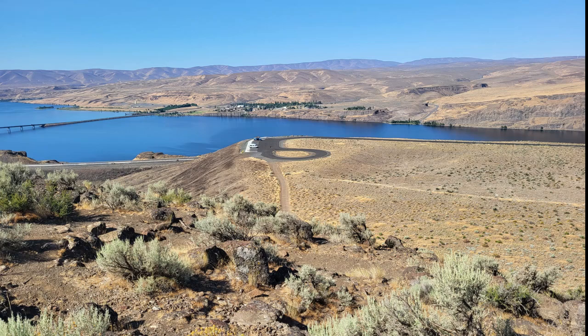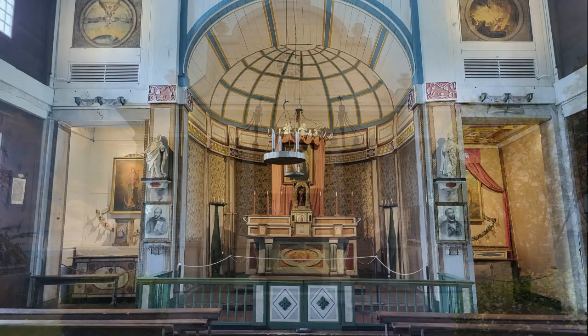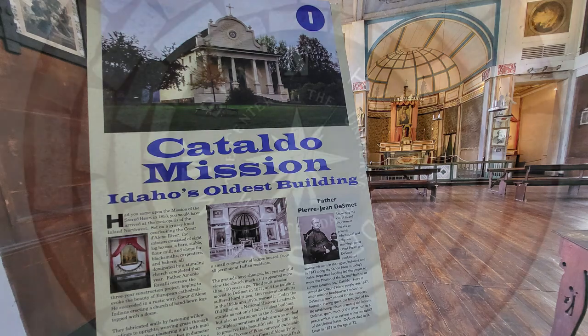hillside. Then it was onward to Idaho, where we visited the Cataldo Mission, the oldest structure in all of Idaho. The church is beautifully made, and there's a great museum down below it worth seeing. You can also tour the parish house as a museum also.